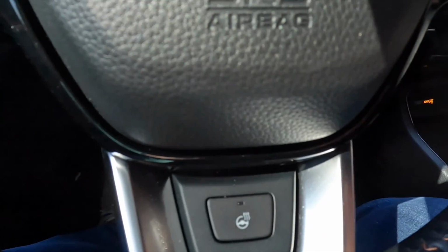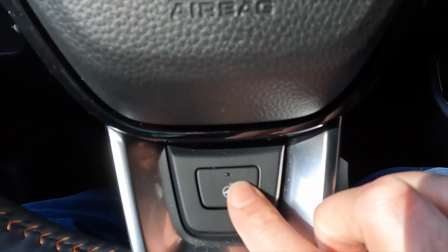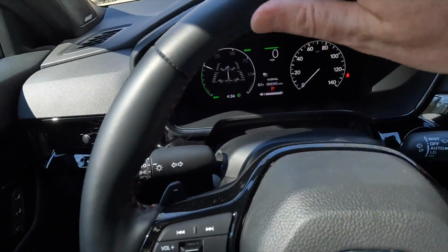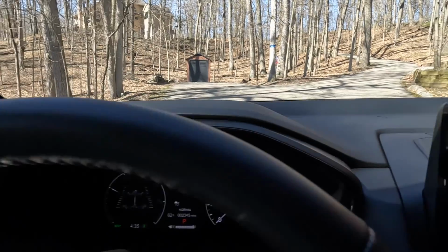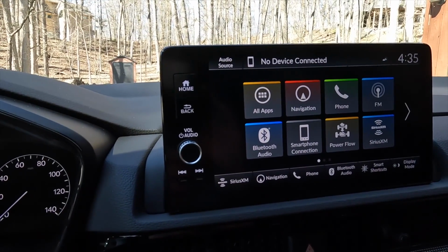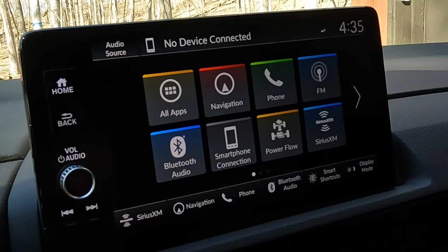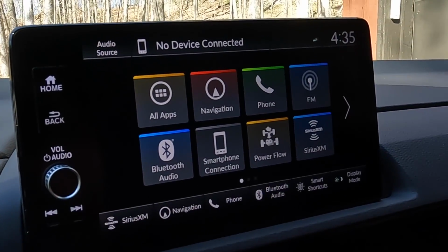And down at the bottom, because this is a sport touring model, we do have a heated steering wheel. Quite nice. The steering wheel itself is a nice thick rim and a good diameter as well. This is a 9-inch center console touchscreen. That is standard on the EXL and Sport Touring models. The other models get a 7-inch screen.